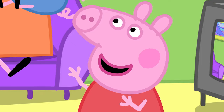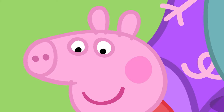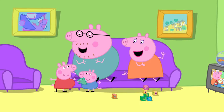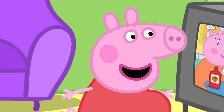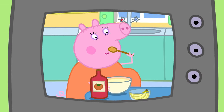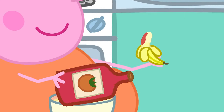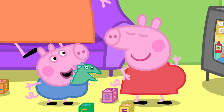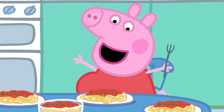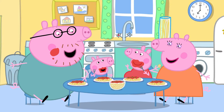Oh, I have an idea. What are you doing, Peppa? Look, now there's a baby in my tummy too. Very good, Peppa. Now, what do people with babies in their tummies do? I used to get lots of funny cravings, which are when you really want to eat certain foods. Yum. Peppa has decided she has a craving too. I really want to eat... Oh! Spaghetti! Peppa thinks cravings are delicious.